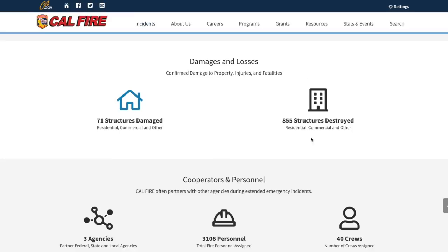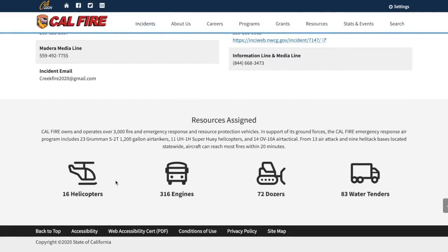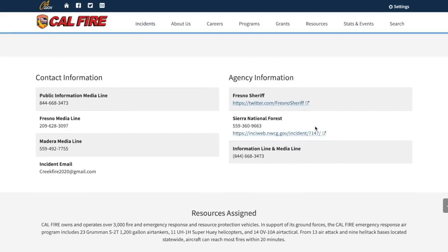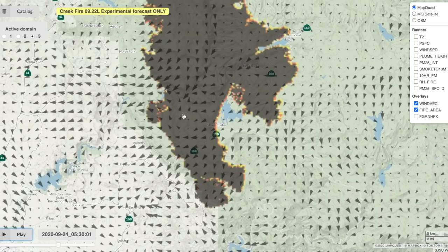Damages and losses, I'm happy to say this number has not gone up in the last 2 days. We are still at 855 structures destroyed. Clearly, that is not good news, but it's at least good news that that hasn't continued to go up recently. Now, when it comes to personnel, still over 3,000. We got 40 crews, 16 helicopters, 316 engines, 72 dozers, and 83 water tenders. So that's why I don't think that whole south zone that was showing up burnt right here is actually going to burn. We've got a lot of resources to deal with this kind of growth to hopefully make it so that does not happen.